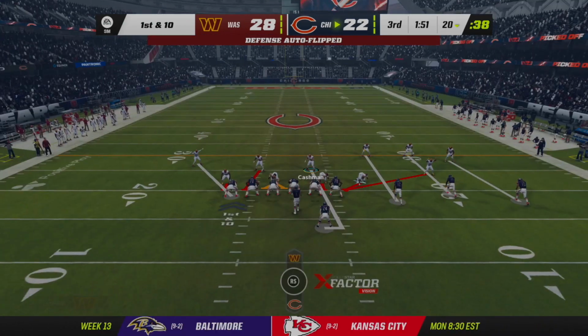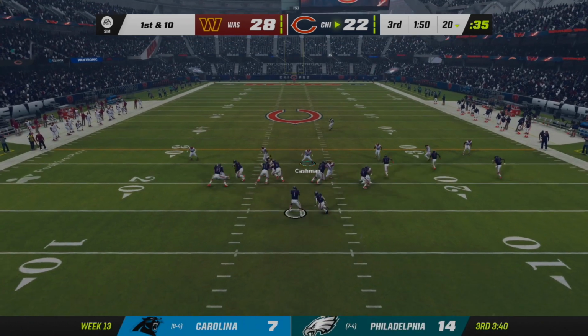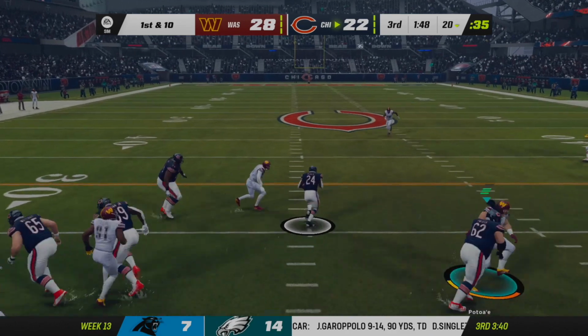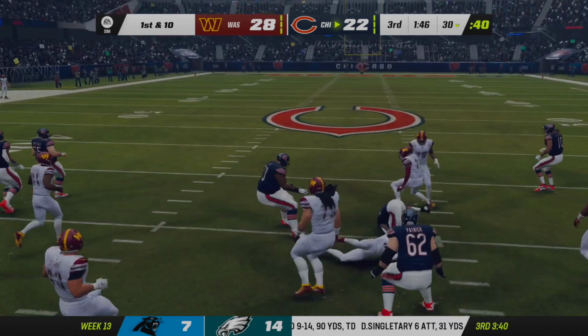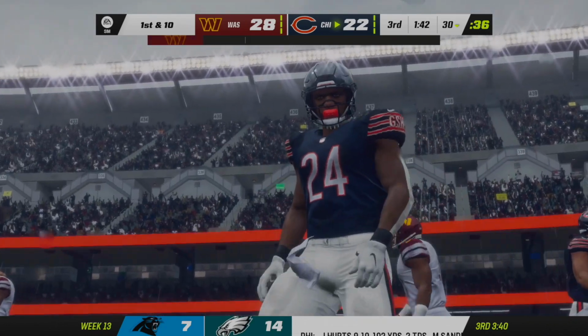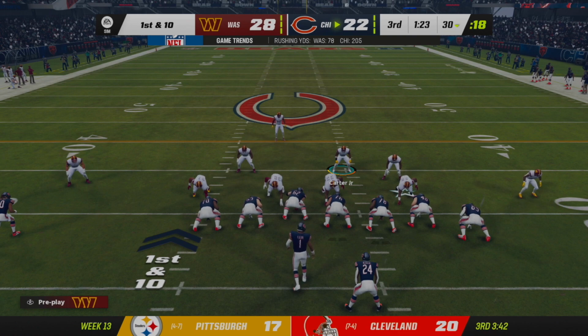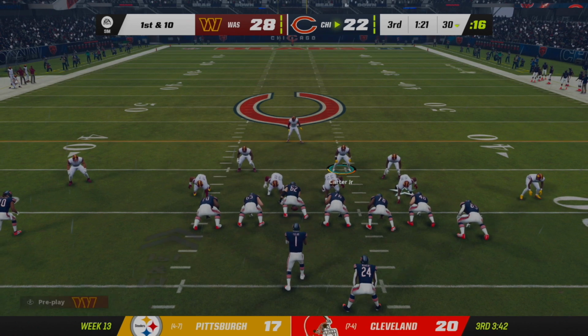That could come back to bite us in a one-on-one situation too. We have to take the shot. Unfortunately, it did not work out in our favor as Herbert finds the space. Not sure which linebacker it was in the backfield that ended up whiffing on the tackle. But in just those 2 plays, maybe a sense of momentum shifting towards the side of the Bears.